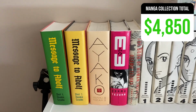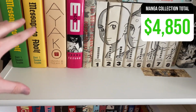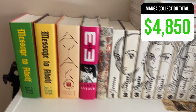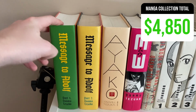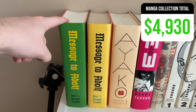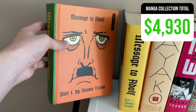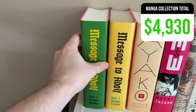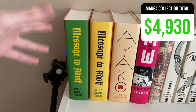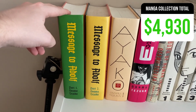But starting off with the individual manga volumes, we have my Osamu Tezuka shelf. Some of the stuff I remember how much I paid, some of which I'm gonna have to refer to my spreadsheet and just tally it up later. But Message to Adolf the first, I remember how much I paid for these. I paid $80, and this is, keep in mind, before these got reprinted, so these were out of print, very desirable. Found a great deal, I believe, on Reddit for these when I was in college. But obviously with them back in print, I could have paid less, but it is what it is. Glad to have these first prints in the collection.